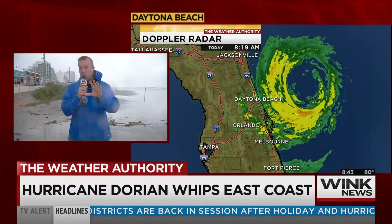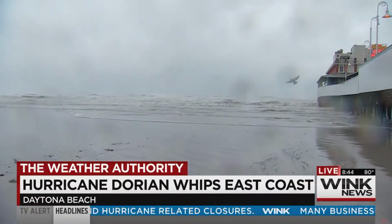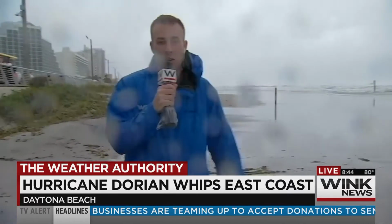The one thing, though, to watch as we go into the afternoon, and I've already been noticing, if we can pan out into the Atlantic, is that the tide has slowly been coming in, and our high tide, which we're going to have to monitor, is going to be at around noon. But here's a look at some of the current conditions in Daytona Beach. I want to toss it back to you in the Wink Weather Center.